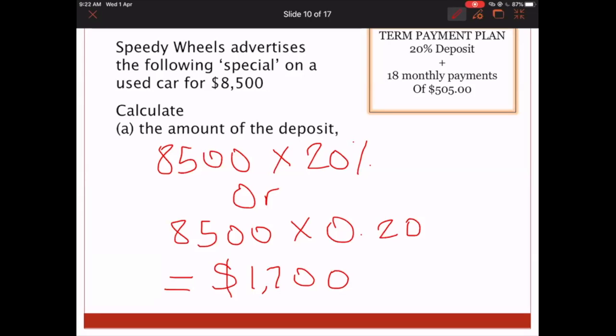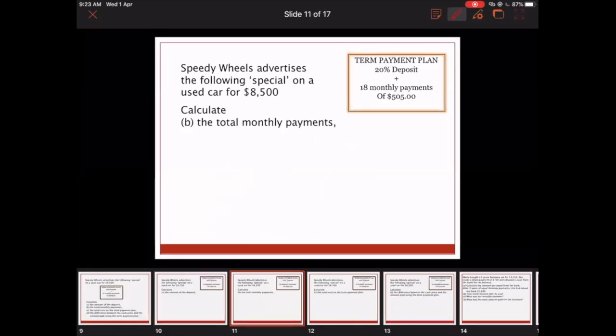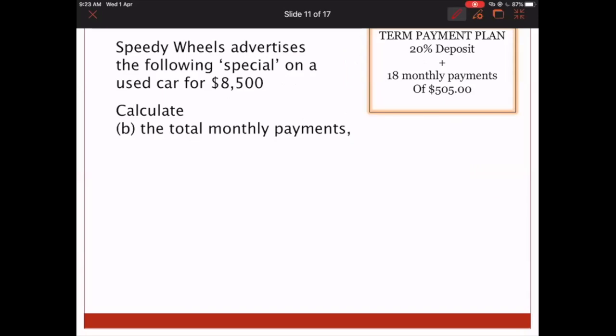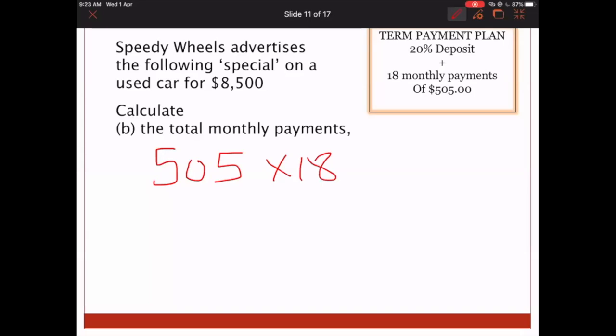Now let's move on to part B. I love the responses I'm seeing in the chat. B asked me to find the total monthly payments. Remember now, to find the total monthly payments, I take the amount I pay each month and multiply by the amount of months I have to pay. So if I'm paying $505 for 18 months, here's my working. And I put that into my calculator. In total, my monthly payments are going to be $9,090.